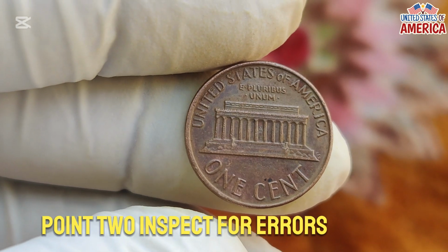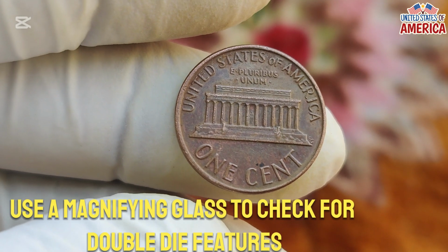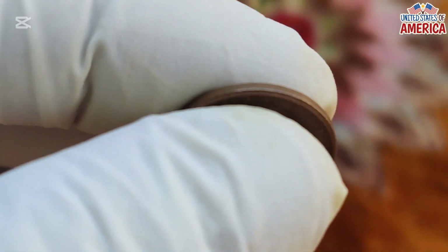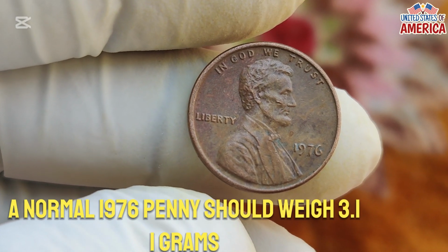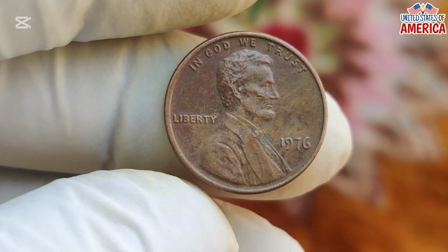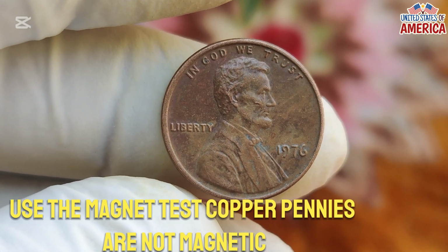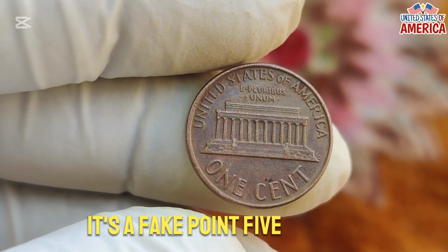2. Inspect for errors. Use a magnifying glass to check for double die features or misstrikes. 3. Weigh your coin. A normal 1976 penny should weigh 3.11 grams. If it's lighter or aluminum, you might have something rare. 4. Use a magnet test. Copper pennies are not magnetic. If your penny sticks to a magnet, it's a fake.